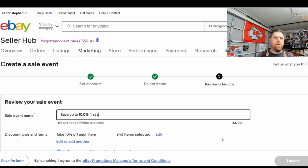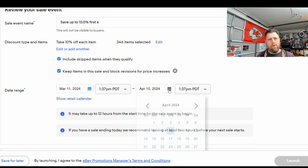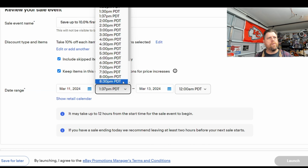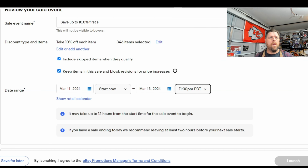Okay, then we're going to come down here. Now this is kind of important. I only like to run it for a couple days at a time so I can keep tabs on everything and how good it's doing. They want you to run it for a month by default. I'm not doing that. We're just going to run it from the 11th to the 13th. And then we're going to start it now. They're trying not to start it for a few hours. I'm not sure why they do that by default. So I just choose start now, and then I'll go to like 11:30 of the second day it's running. And then that's it.